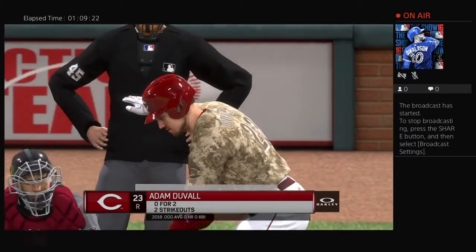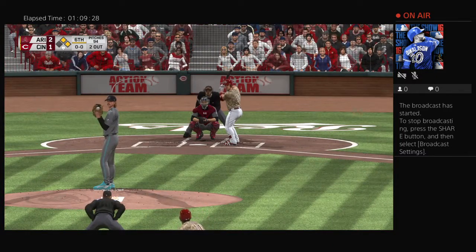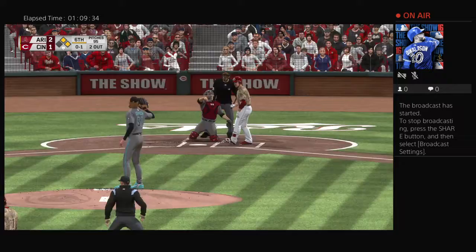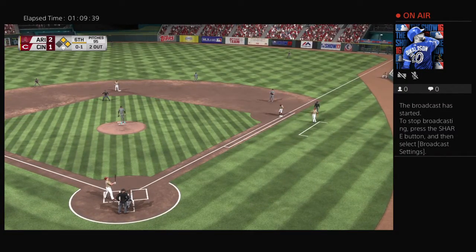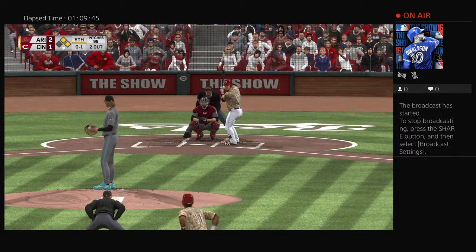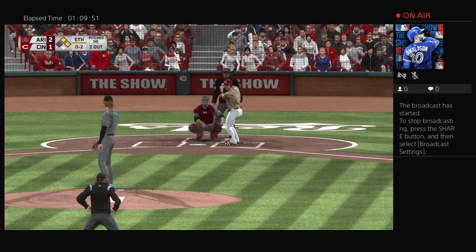Ready once again, Adam Duvall. And he's likely just trying to put one in play here. 0 for 2 with a pair of strikeouts thus far. Trying to hold the lead. Here's the delivery. Just a tick behind for a strike. 2 men are on with 2 men out. Not cheated on that swing, but the splitter's by him. 0-2.